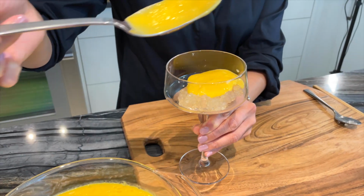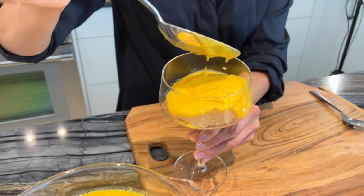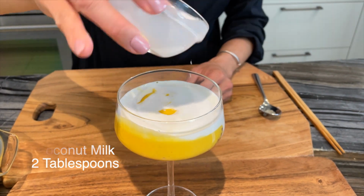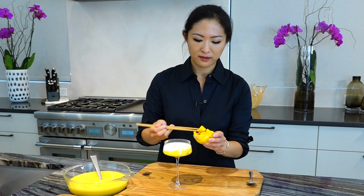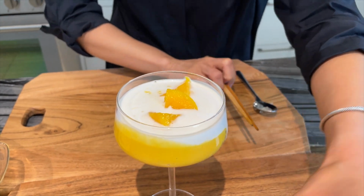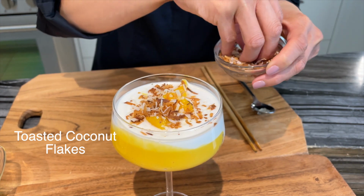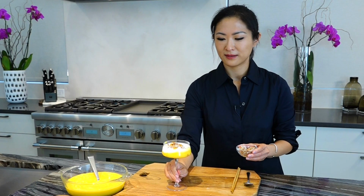And then we're going to add in our chilled mango puree, just a light layer of coconut milk, top and garnish with a few of the mango that we have cubed already reserved. And then just sprinkle with some toasted coconut flakes. And your dessert is ready to serve.